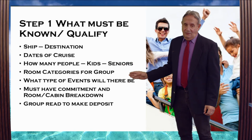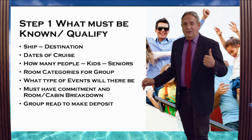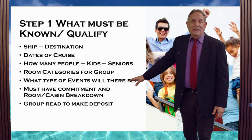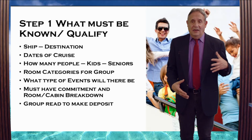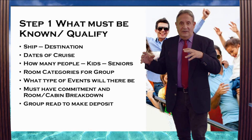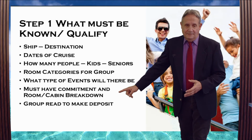Room categories for the group. We need to know how many balconies do you need? How many interior cabins do you need? How many cabins with views? What type of events will there be? Are you going to have a certain special night, a celebration where you want to show slides, etc., or any type of AV? You need a PA system. You want to have a DJ if you want to have any type of special events. Must have commitment and room cabin breakdown.